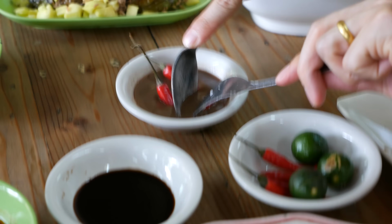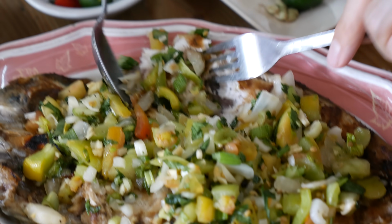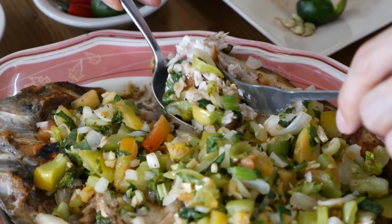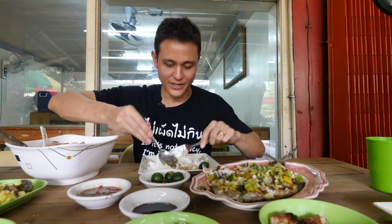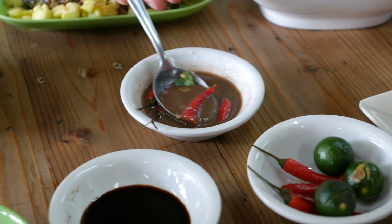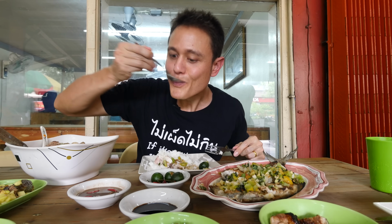I'll just break these up in here. Moving over to this fish here. That addition of that green tomato on top is just brilliant. Put this onto my rice, and then move over here, add some of this sauce and that chili. Oh yeah, okay. That is anchovy sauce.